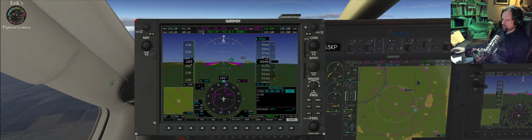But in my experience, it shouldn't change course much. It should do a very shallow angle of intercept. Some other GPSs I've seen will turn outbound 30 degrees to intercept. I think this will accept whatever I get, and it will turn when it needs to turn to line up with the course.